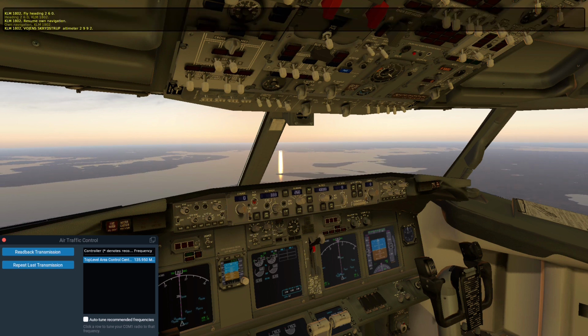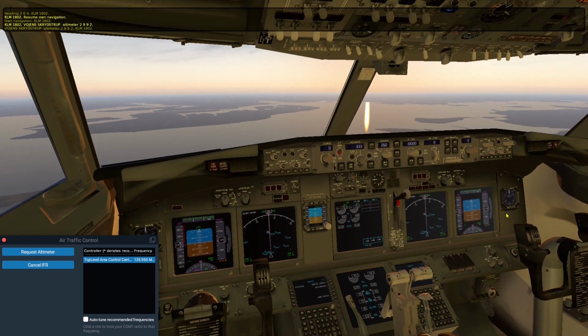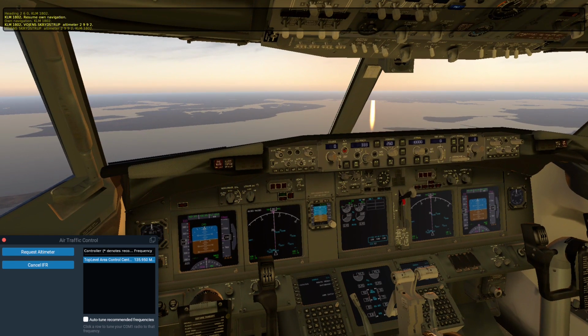KLM 1802. Bogen Skridstrom. Mill altimeter 2992. Bogens Skridstrom. Mill altimeter 2992. KLM 1802.